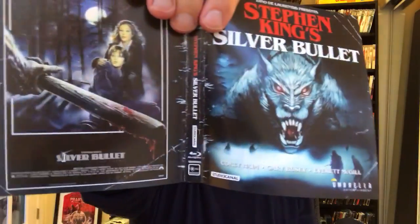And I'm looking forward to checking out these special features. The first two films are Dino De Laurentiis produced films, so I am looking forward to checking out some of the special features on here, because he's produced a ton of great films. So I do like that, though. On the back they have this kind of alternate poster artwork too.